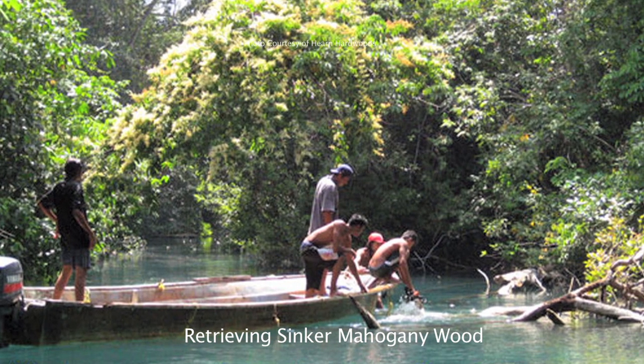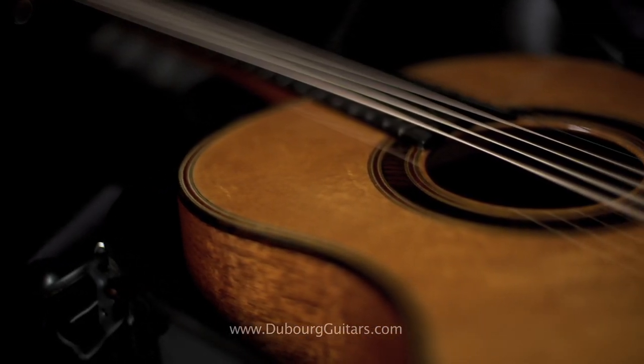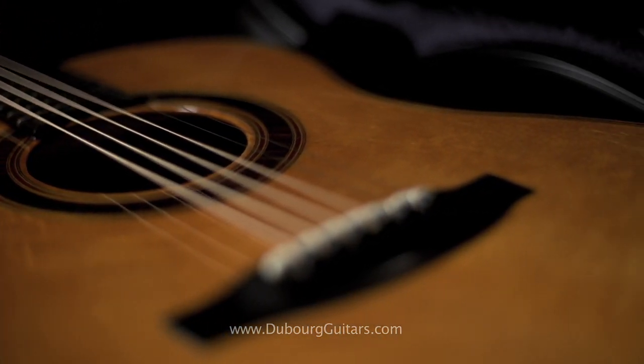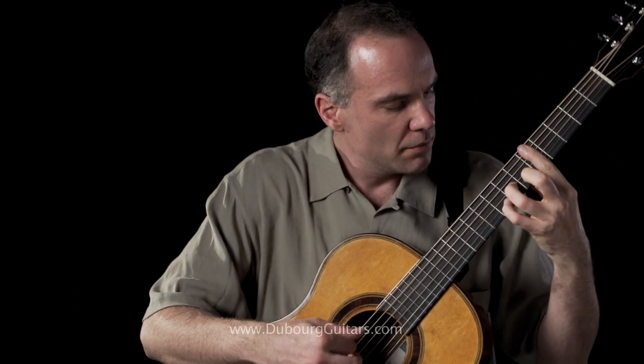I contacted people who were bringing those logs up, and we have some of the most amazing synchro mahogany wood now that we're building Ken's guitars with. We're also doing the same with the tops, and most of the woods of these guitars are reclaimed and all sustainably harvested. I like to say that no trees were harmed in the making of these guitars. I've taken them to many people, and they all concur that these guitars are phenomenal.